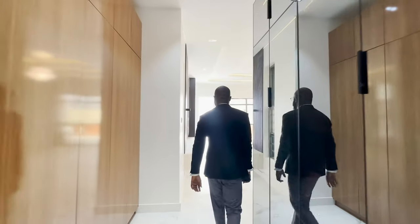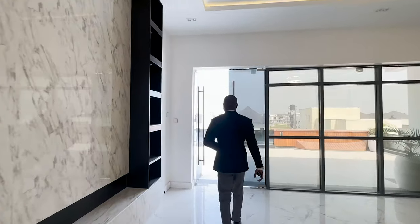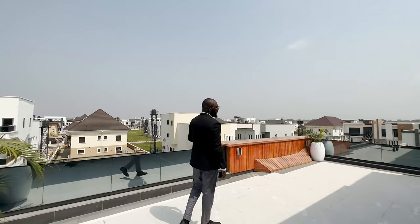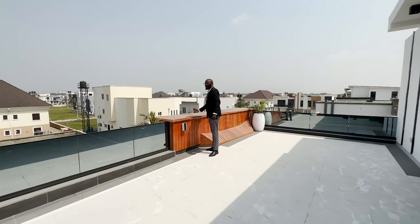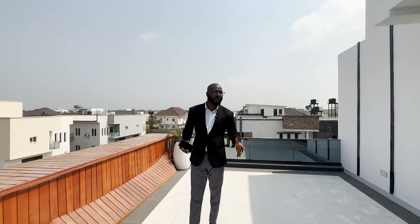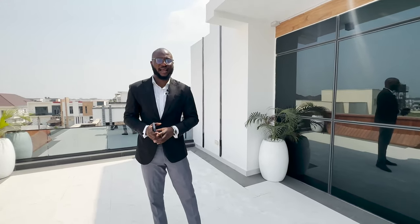Very beautiful house indeed. Now this home is located in Orchid Road, just after the second toll gates. And here we're ending on the terrace. Again, very large, very beautiful. I love this sort of wood applique here, and then a view of the estate as well. And guys, 325 million naira will get you this: four bedrooms en suite with one BQ, pool, cinema, two lovely main bedrooms, if you call it that, and located in a very stunning and serene estate.